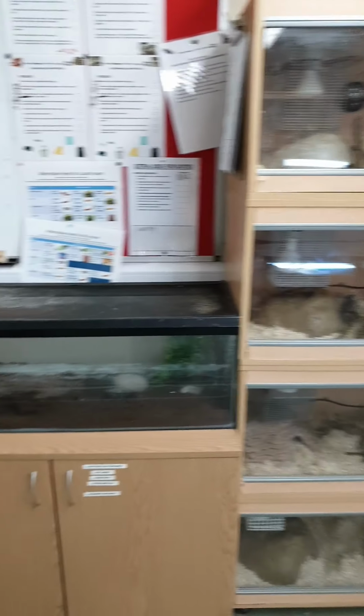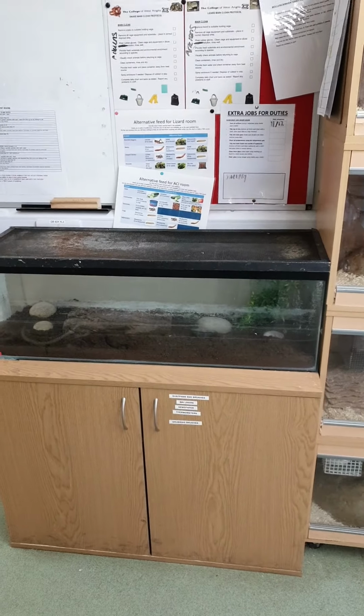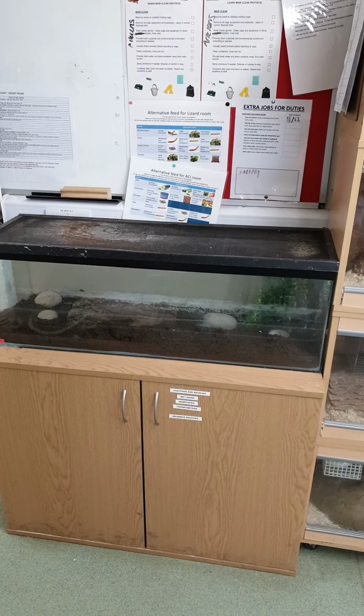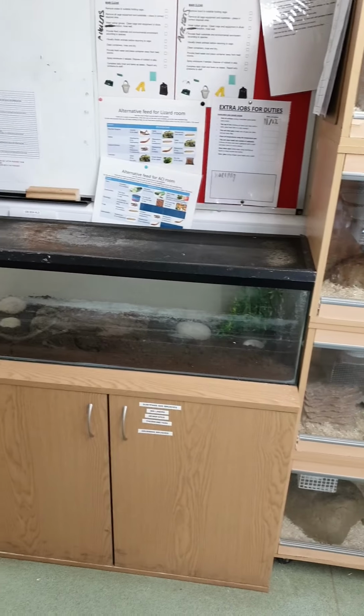So this is now coming into our desert area. So we do unfortunately have some species of animals in here that should be in our rainforest room. However, room is not allowing us to have them. So we will be having some millipedes in there again. It's set up ready, but with the current situation, we're not able to have the millipedes currently.